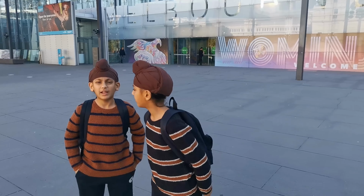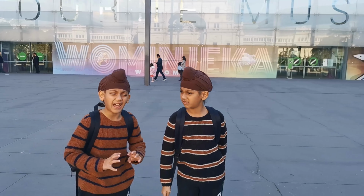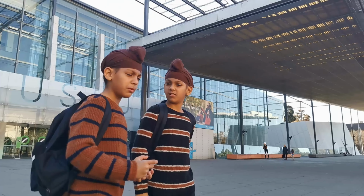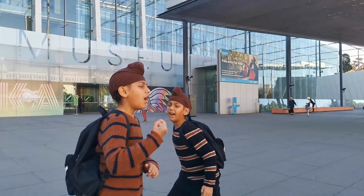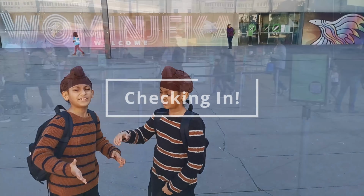So we have been waiting to come here for a certain period of time. We've been so excited to just come here. So we're going to explore marvelous things. The first thing we're mostly going to explore is dinosaurs! And then we are going to explore astronomy! My favorite thing, astronomy. We're going to see multiple super cool things. So stay tuned!